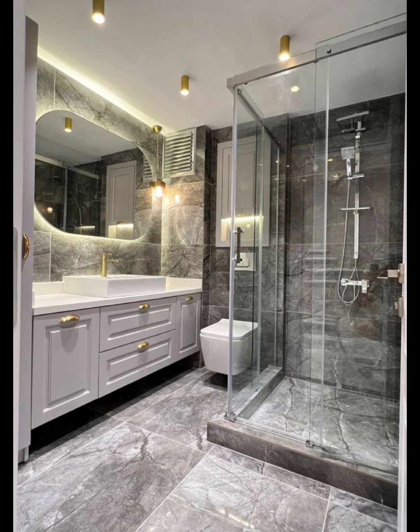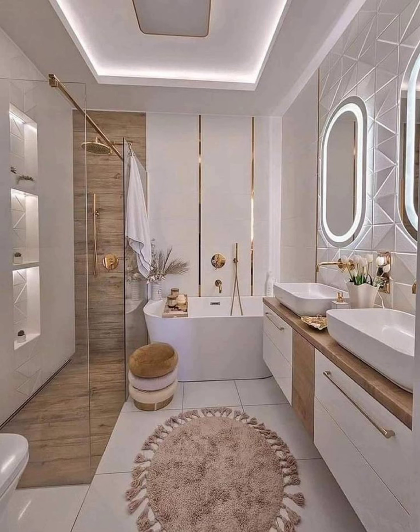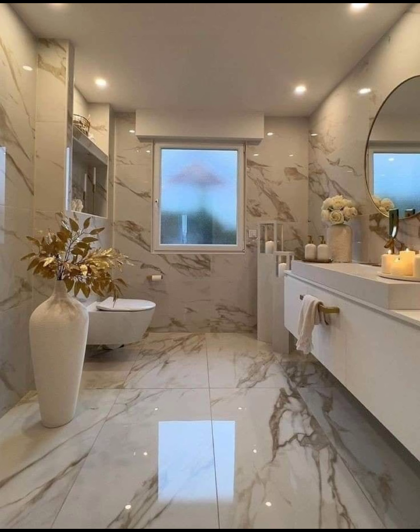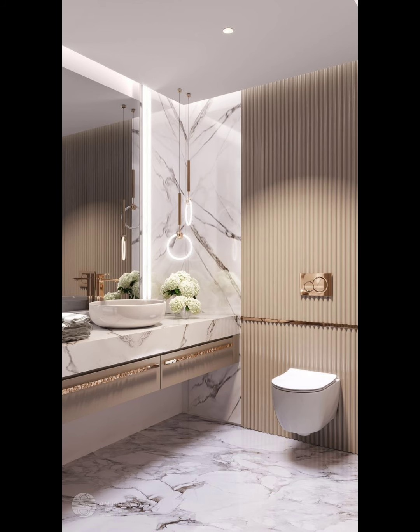By incorporating these latest trends in fixtures, finishes, and layout optimization, you can transform your bathroom into a stylish oasis of relaxation that reflects your personal style and enhances your daily routine.